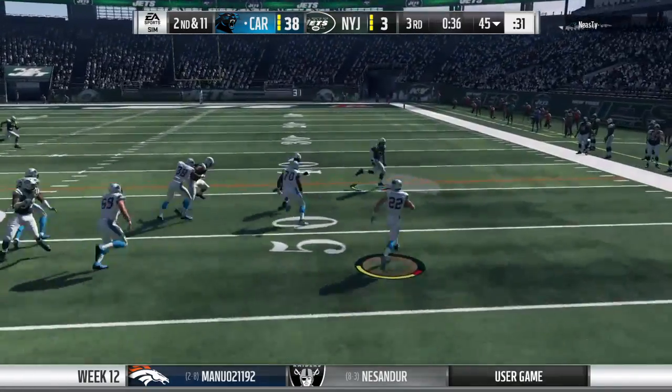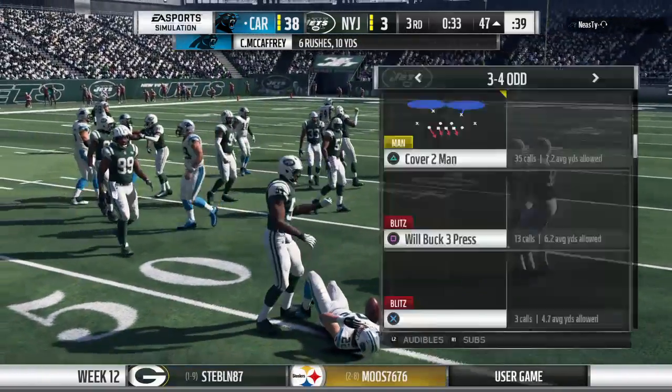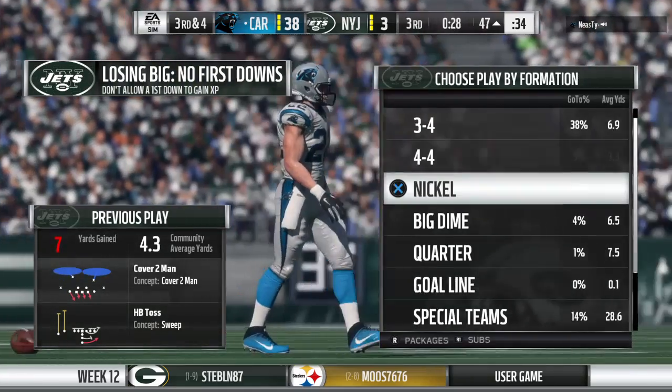Again, they run. Again, it's McCaffrey. And he's got it across midfield and down to about the 47-yard line. 7 yards on the carry. Make it 3rd and 4 coming up.